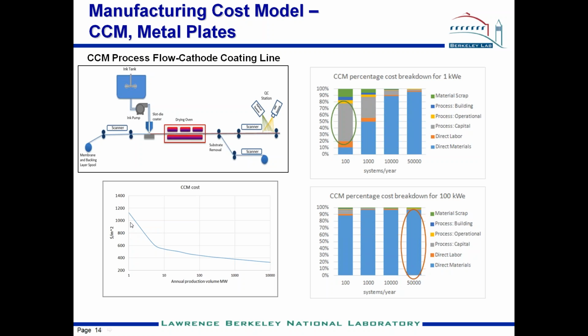This is showing that there is a high cost for lower production volume. The natural unit is meters squared, above 1,000 meters squared, but the cost drops over time with manufacturing production volume. On the right is the percentage cost breakdown as a function of increasing volume, going from 1 kilowatt, 100 systems per year, to 50,000 systems per year, out to 100 kilowatts for the same increase in systems per year. At lower volume, the capital costs are dominating, and as you go to higher volume, the direct materials are dominating. Overall, the labor costs are quite small.